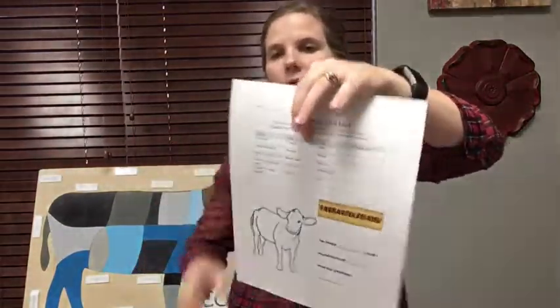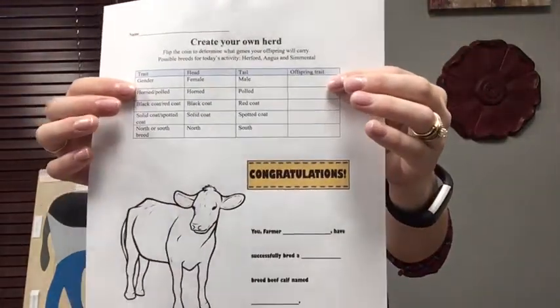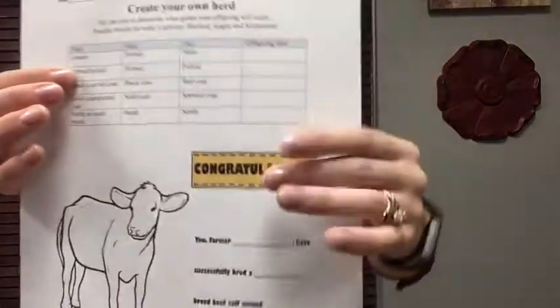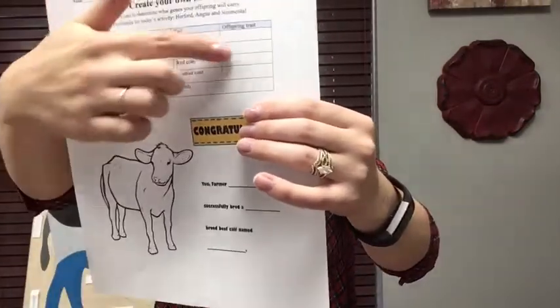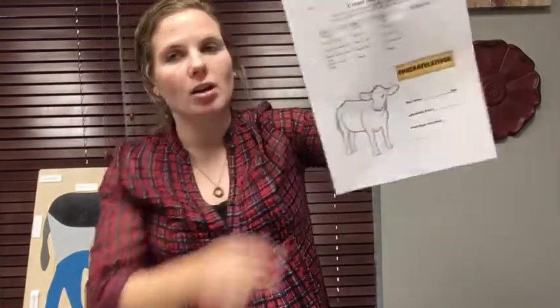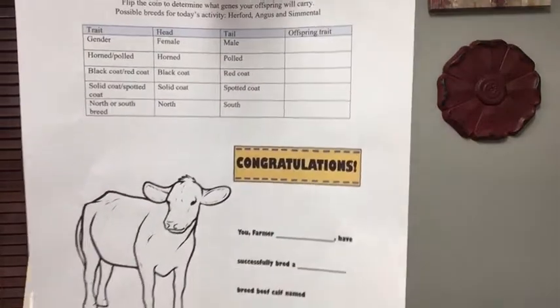So for my gender, my calf is a female. So I'm going to circle the female and write female in this line over here. I got head again, so I got horned. So I'm going to circle horned in this first column or the second column and write it over here. I got tail. I'm going to circle now red coat. So I have a red coat calf, and I'm going to write it in the offspring trait.